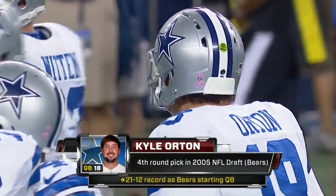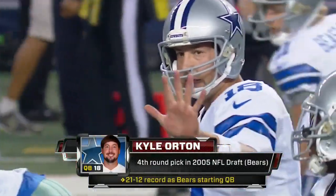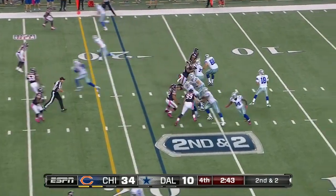Remember, Kyle started 15 games as a rookie, very successful rookie season. People get very defensive when you use the term managing the game, but he was asked to do it coming right out of Purdue and did it quite well for the Bears.